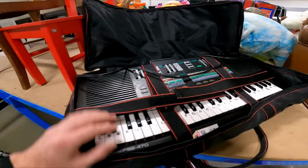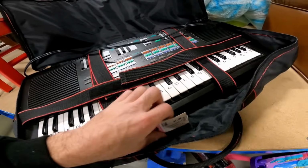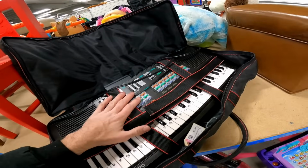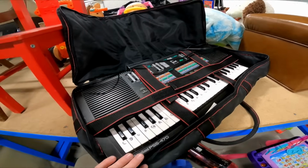I was about to head to checkout and I saw this. It's a Yamaha PSS 470 keyboard. They want $7.99. It does come with a power cord, and comps are looking like I can get about $100 for it if it works, and they sell pretty consistently.